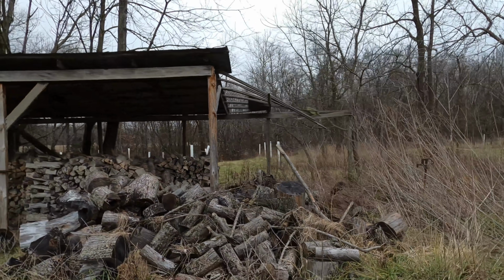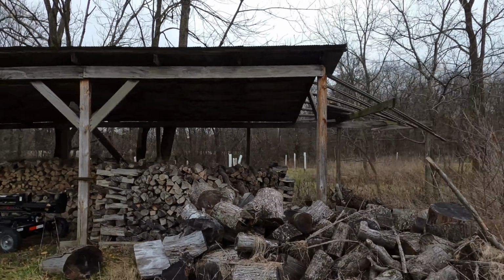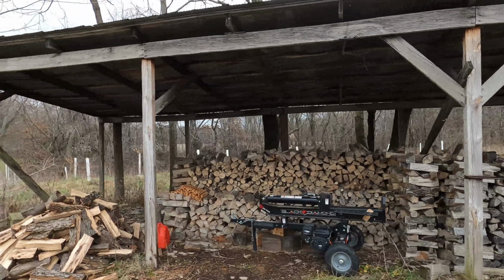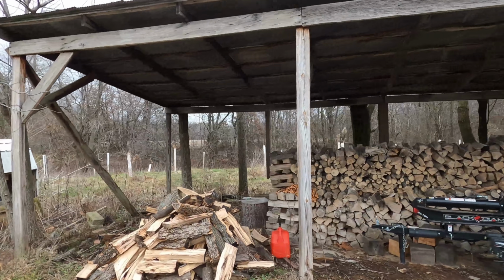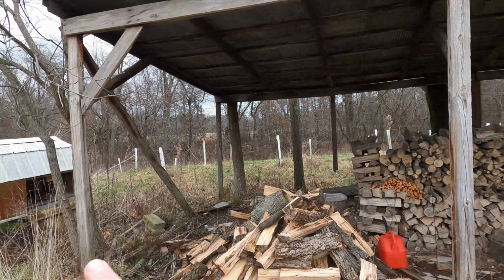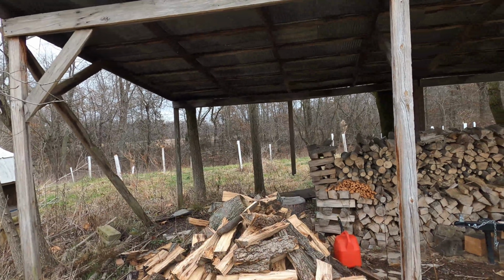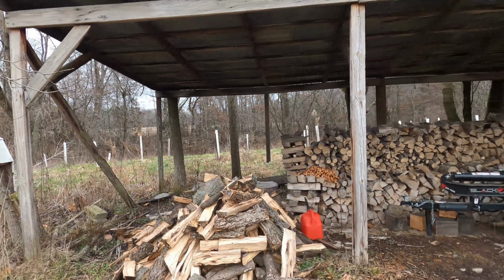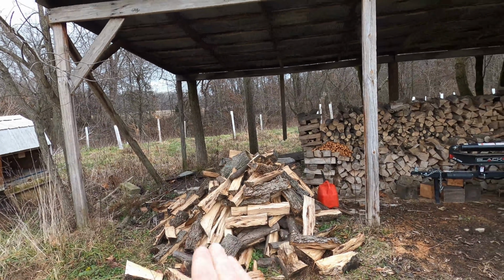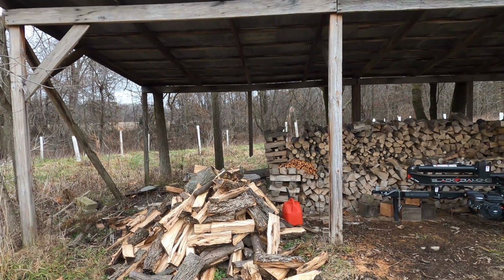And then we're going to just go ahead and make some improvements to the whole thing. We're going to replace a few posts, try to fix some structural problems. And what I want to do is make this look like a regular firewood shed where you have slatted sides on the back and on the sides, so air still passes through, but then we'll be able to stack our wood right up against the sides. We can probably stack it up a lot taller.